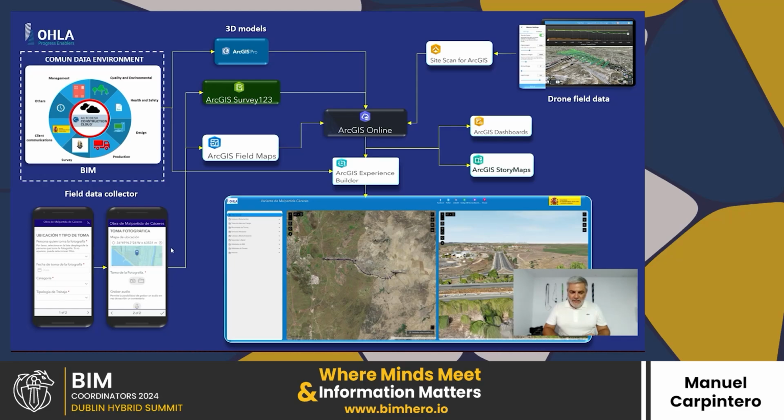Also, we have field data collection. This means we are on site with iPads or phones. We create surveys through ArcGIS Survey123 and send them directly to ArcGIS Online. With that, we are creating a database in real time that is always updated. Also, we use ArcGIS Field Maps to do the same. Sometimes we use ArcGIS Field Maps, sometimes Survey123.